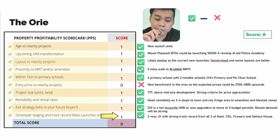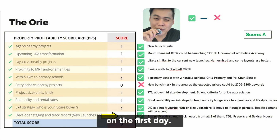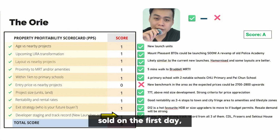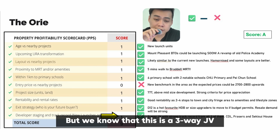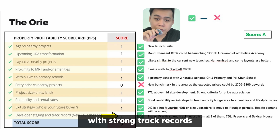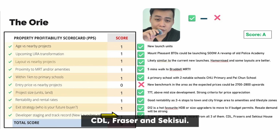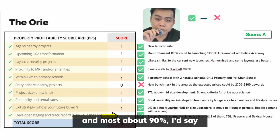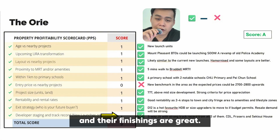And lastly, on developer track record and staging, we believe the Orie is going to sell out heavily on the first day. My prediction will be maybe 70 to 80+% on the first day, whether or not we have any developer stagings. But we know that this is a 3-way JV with strong track records from each of these 3 developers, CDL, Frasers and Sekisui. These 3 developers produce really good projects and most, about 90% I say, are doing well in terms of profitability and their finishings are great.